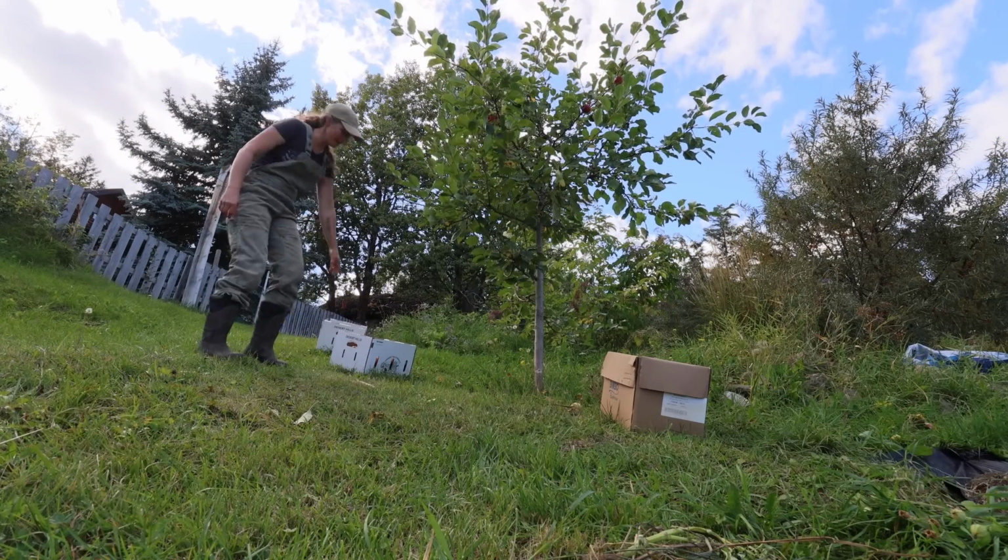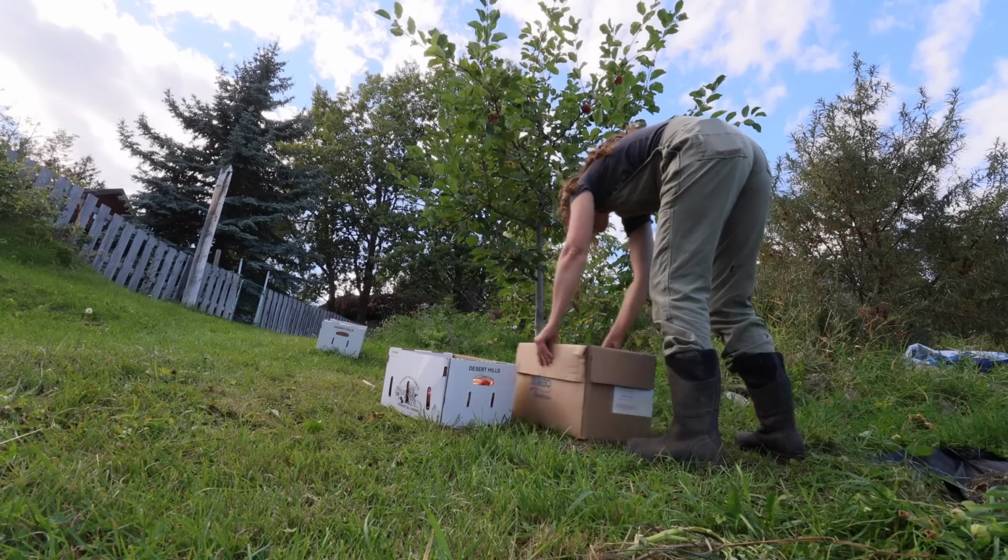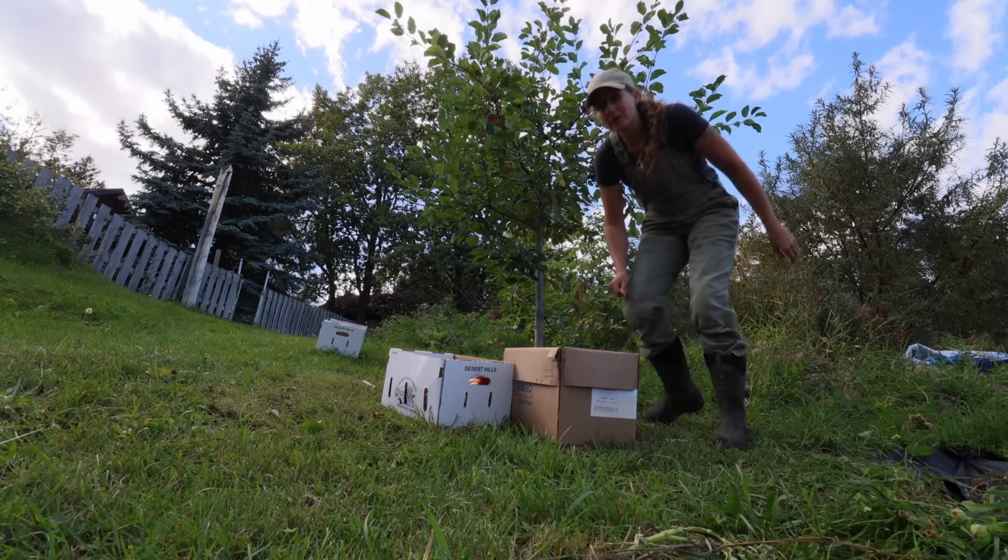Okay, I think that about does it. Couple boxes of apples there. All right, up to our second tree.